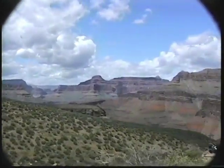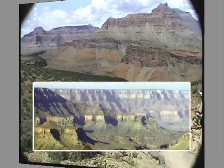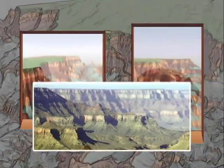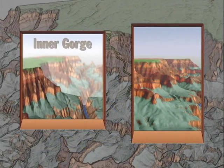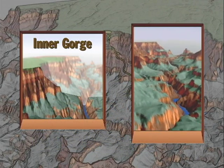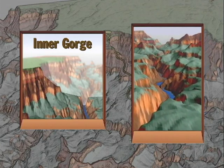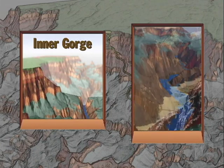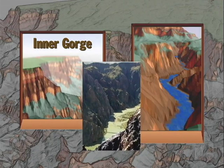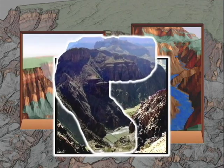On the South Kaibab, the trail plunges into the inner gorge almost head first. Early explorers described the inner gorge as a dark and gloomy place where sunlight rarely came. But sunlight does reach the inner gorge. Between the spring and autumn equinox, the sun is so high in the sky that there is no shade, and the dark, narrow walls create a solar oven where temperatures often reach 120 degrees Fahrenheit, almost 50 degrees Celsius.